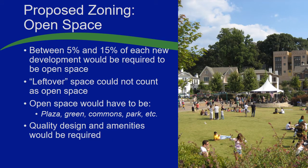In terms of open space, any redevelopment would be required to leave between 5 and 15% of that development as open space, which will be great because over time, incrementally, that provides you with green space, public spaces, all kinds of space here in the village. We wanted to make sure that wasn't just a leftover buffer or a parking lot island, which counts as open space in some cities' zoning ordinances. So we're requiring that to be a plaza, a green, a commons, or a park. You can see the standards for that on one of the boards: it has to be high quality design, designed for people to be in it. It can't just be an empty space.